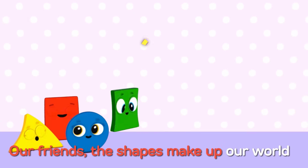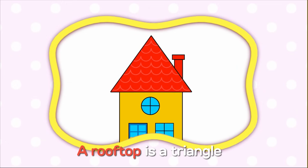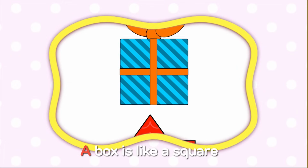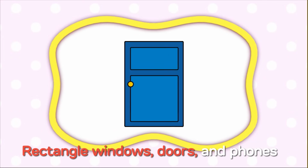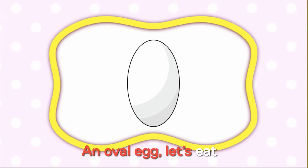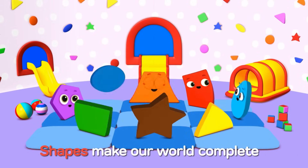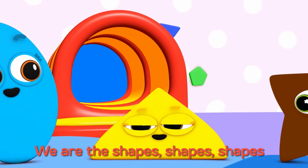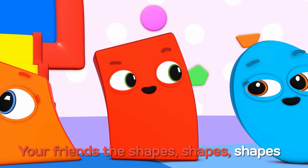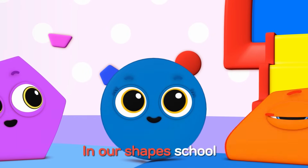The shapes make up our world, we see them everywhere. A rooftop is a triangle, a box is like a square. Rectangle, windows, doors, and phones, an oval egg, let's eat. Let's move them, stack them, play with them. Shapes make our world complete. We are the shapes, shapes, shapes, your friends, the shapes, shapes, shapes, and we've got room for you in our shape school.